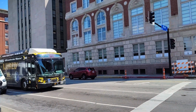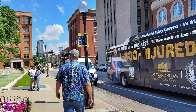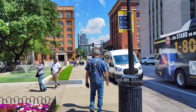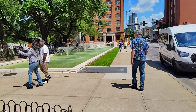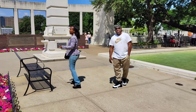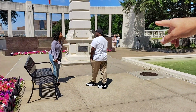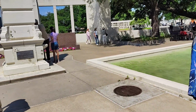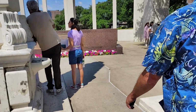All right, here we are downtown Dallas. We're investigating the JFK assassination, Dealey Plaza, all that good stuff. This is actually the Dealey Plaza marker right here, birthplace of Dallas. We can get a bird's eye view over here if you want to walk over here. There's so much to take in right here, right now, but we're gonna muddle through all this.